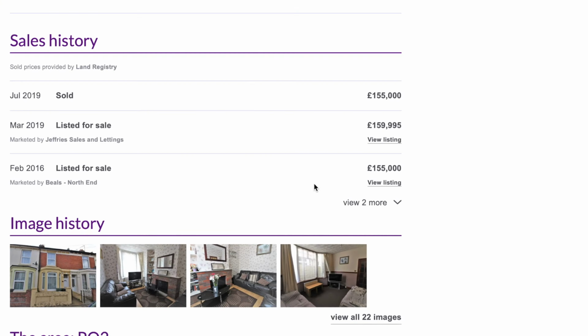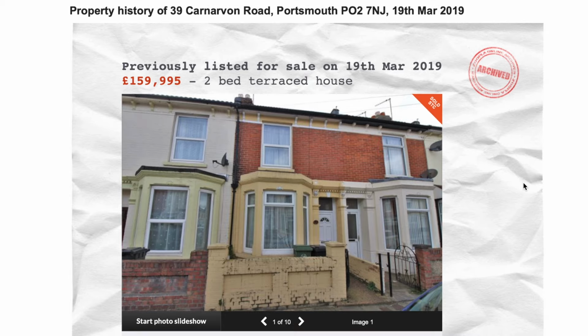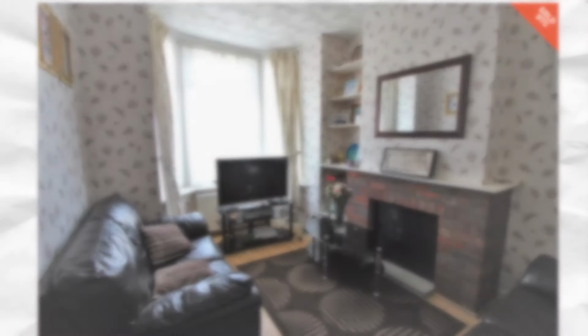So we first viewed this property in around April 2019. It'd already been on the market for a couple of months and it had a few offers that had fallen through. So we ended up offering and having accepted the 155k, and we finally completed in July 2019. So as you can see from the next lot of photos, it was just basically a grotty 2-bed terraced, fairly typical bay and forecourt from Portsmouth.